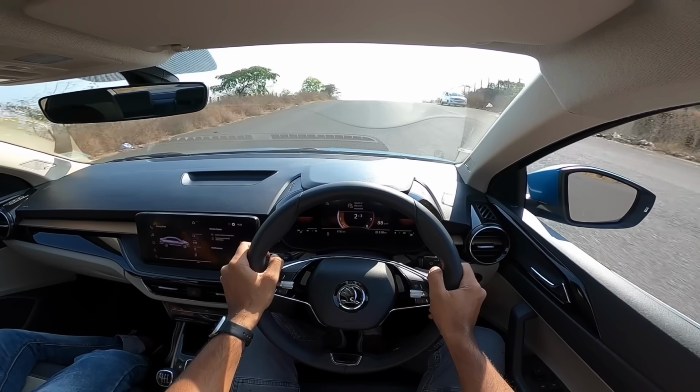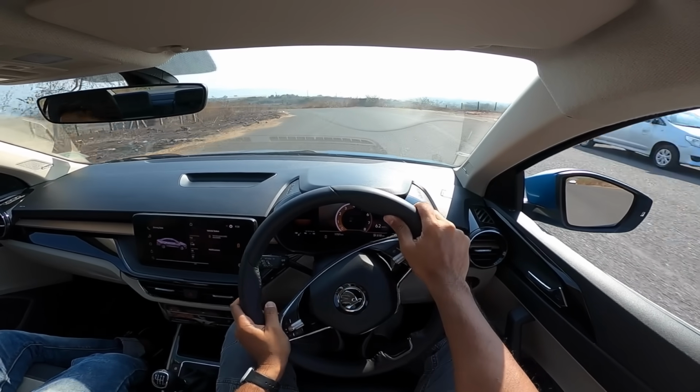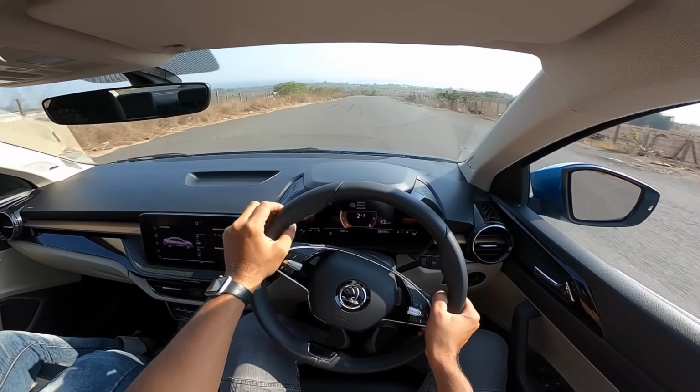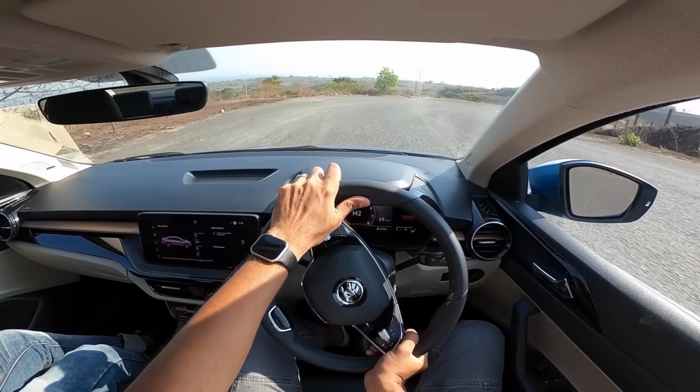Surprise, surprise. It doesn't wheel spin, that's the surprise here. But coming around the corner, it is more or less like the 1 liter in the way it drives. Only thing is, it's so freaking punchy. The performance is absolutely crazy here. Oh my God, this is such a performance oriented car.